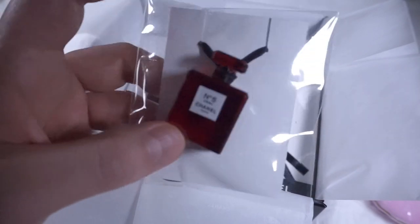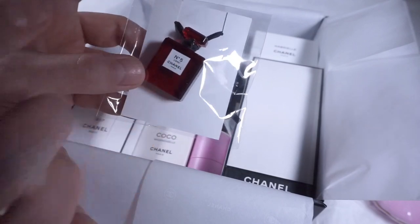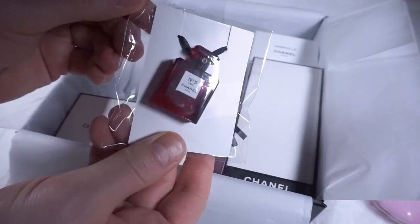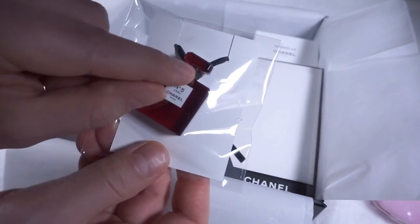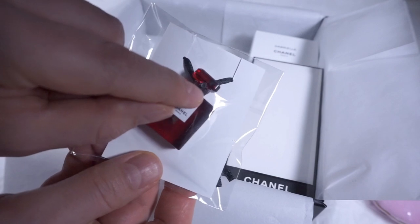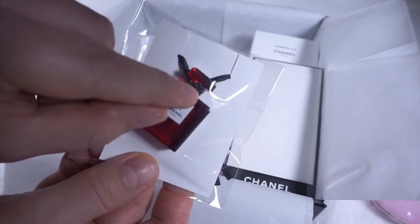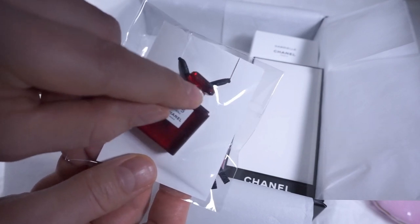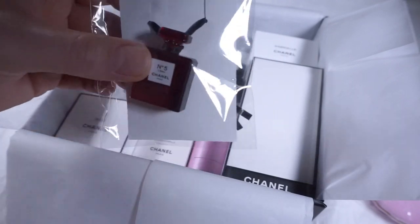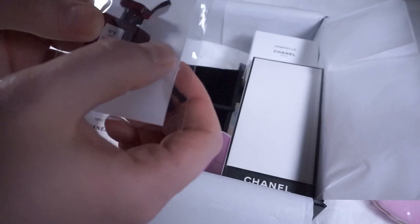It even has a little tiny, that's kind of not really logical. I think this was supposed to be the pure perfume bottle, but they messed it up. They put the little wax stamp there like they would on their splash bottles of the pure perfume. L'Eau does not have that. So it's kind of a mix of the pure perfume and L'Eau. Anyway, very, very cute piece.